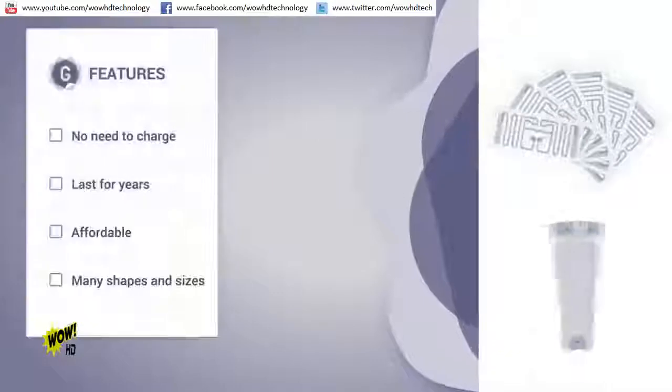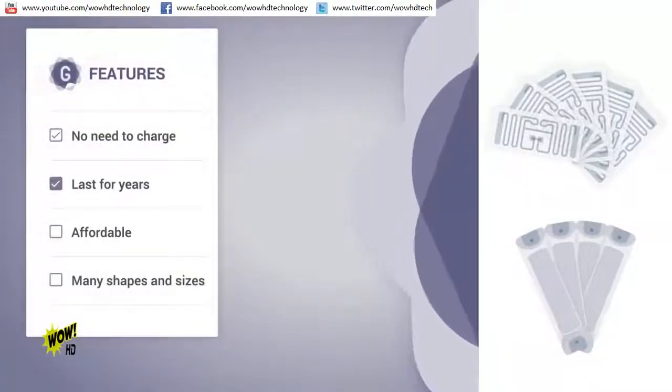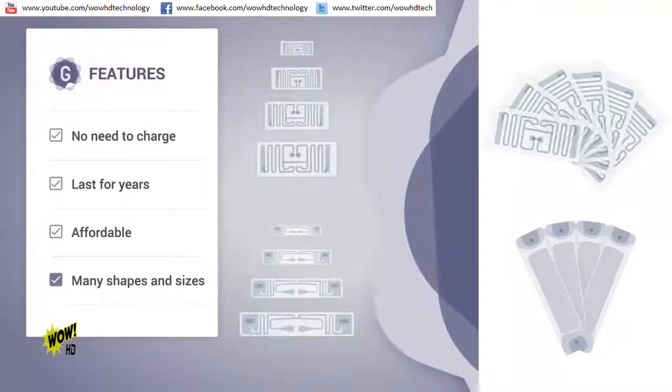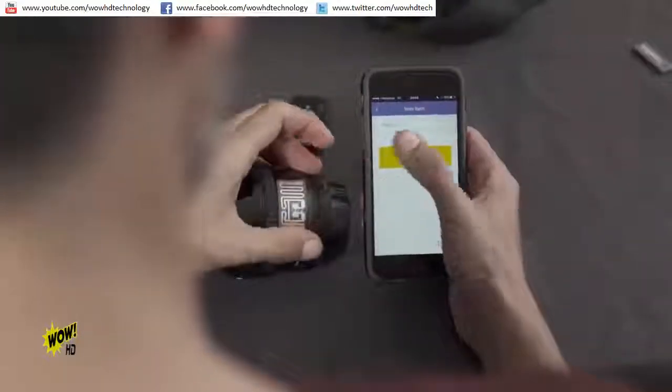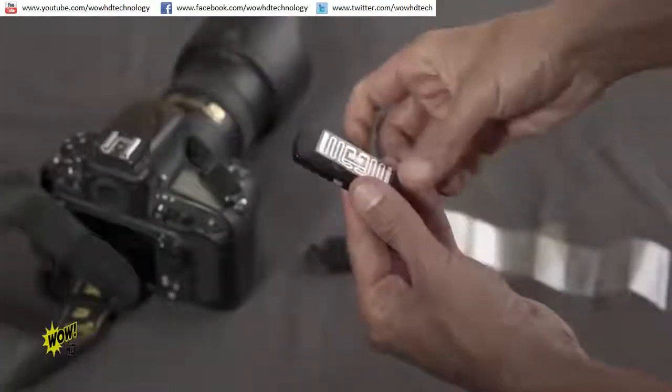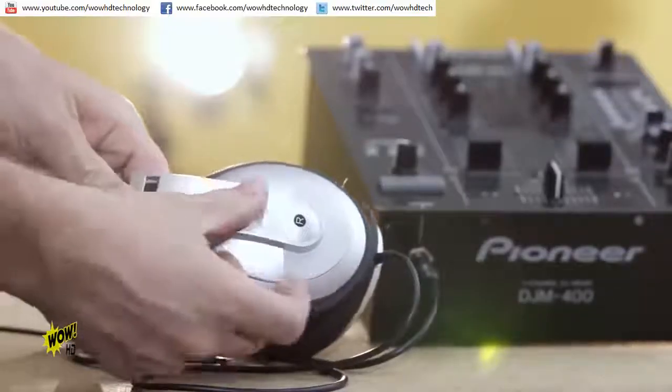We chose to use RFID stickers and tags because there's no need to charge them and they last for years. They're also super affordable and come in many shapes and sizes, so you can tag all of your gear. All of it. We've created GearEye for photographers, but it's really for anyone who cares about their equipment.